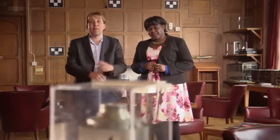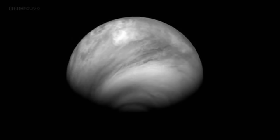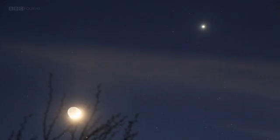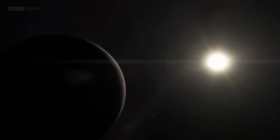There are clouds and there's weather. In fact, it's the layer of clouds surrounding the planet that help make Venus so bright in the night sky, because they're highly reflective. It orbits the Sun once every 224 days, but it rotates very slowly, so a day on Venus is longer than its year.